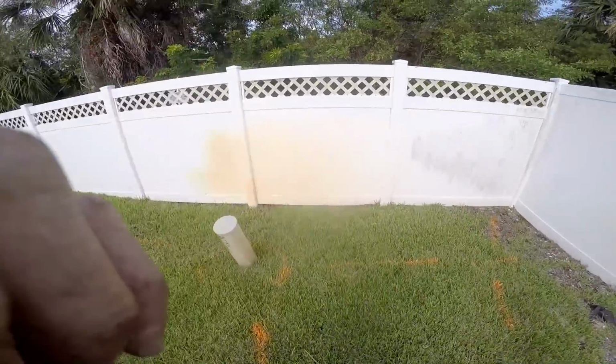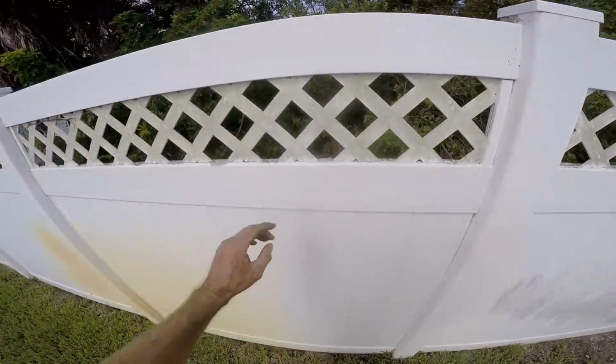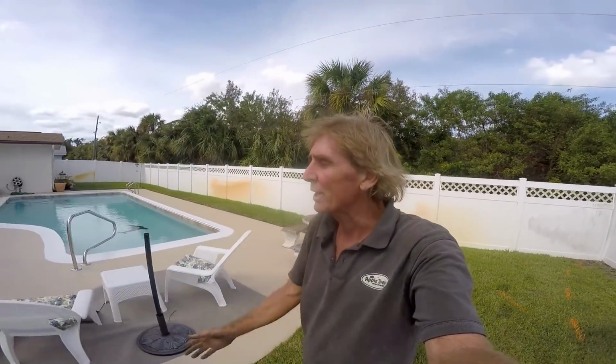This is down about 2 feet, maybe 3 feet back there, goes way back there and drops off into a canal. So they've got plenty of fall. We'll just have to talk to the homeowner. Something like this, probably about 3,000 bucks.